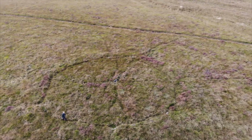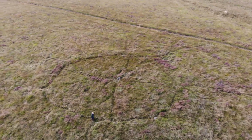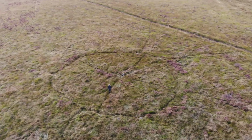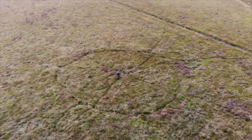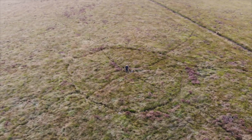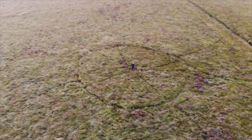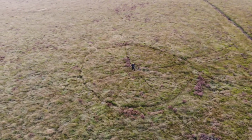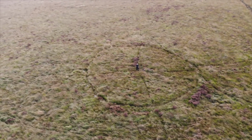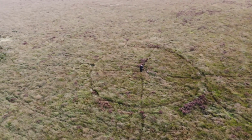There are a couple of breaks in the stones, and they could be entrances to this sacred place. The central area is pretty clear, but who knows what might have been there 4,000 years ago, or what in fact this circle was used for. I suppose we'll never know. But it's certainly in a commanding location, high on a plateau overlooking the whole area.